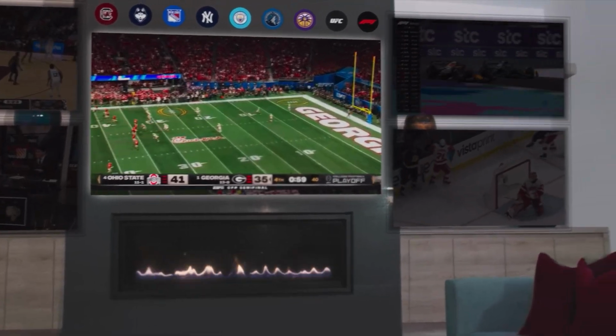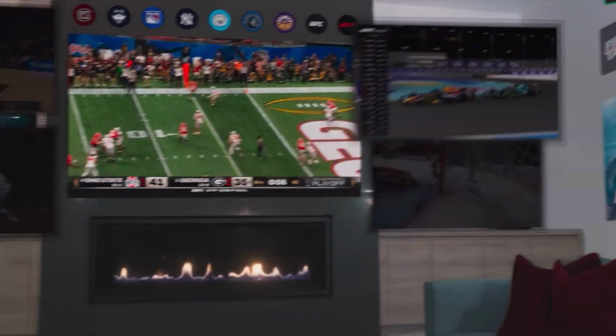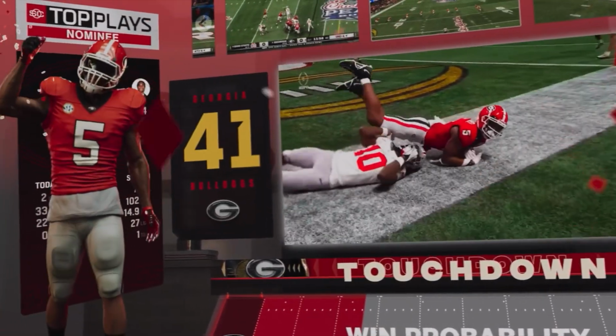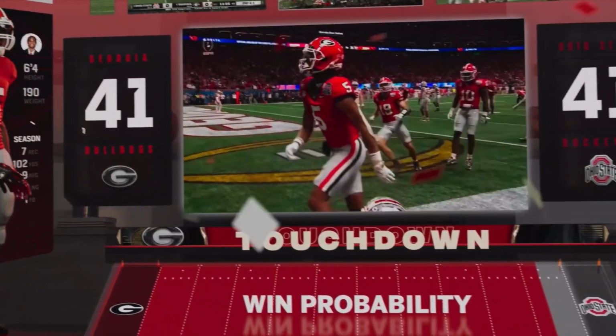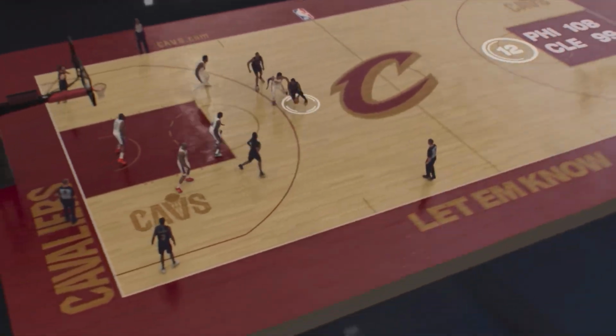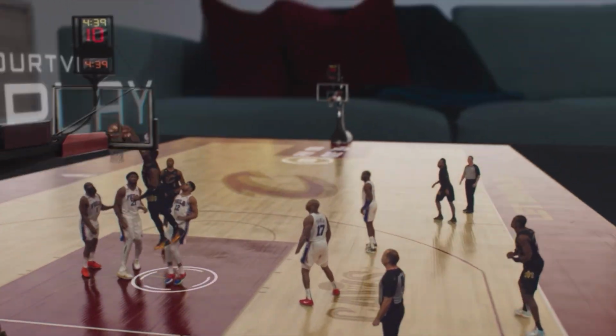You could do more than just watch sports. You could be at the game without leaving your home. Or be part of the action like never before. And this is not even half of what Vision Pro can do.